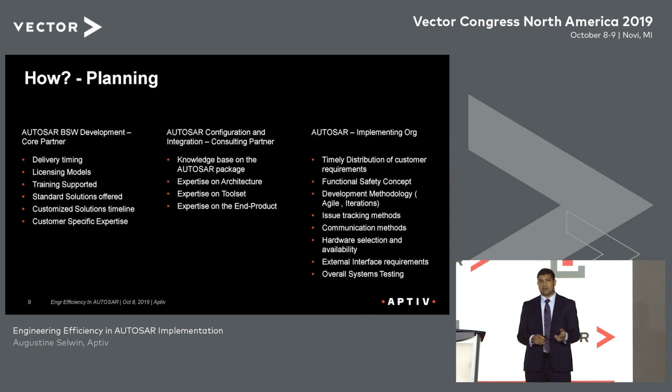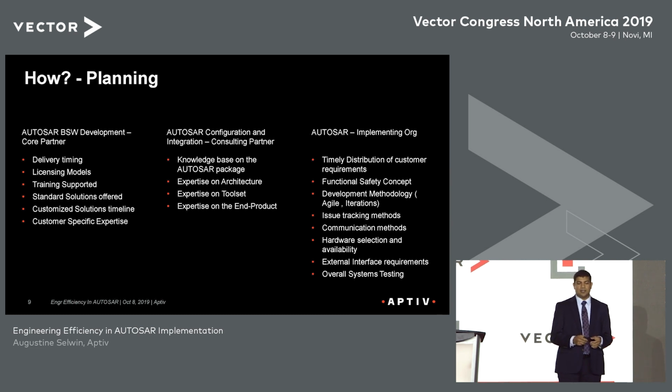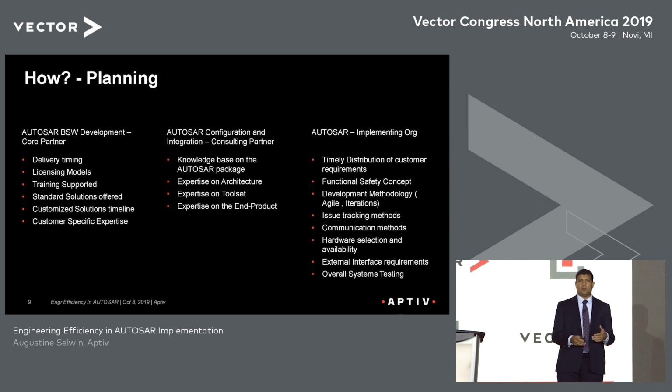Now, the consulting partner, who is going to technically get the package from your core partner and implement it and merge it with your algorithms and within your product. The first question to ask is, what is their knowledge base in terms of the AutoSAR package provided by your core partner? And what is their expertise on the basic software architecture? Have they integrated before, or what is their downtime in terms of implementing the package received from the core partner?